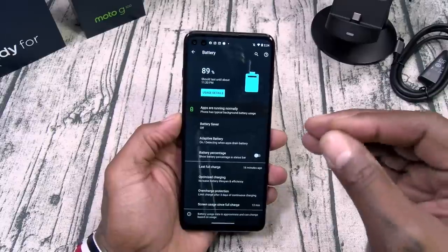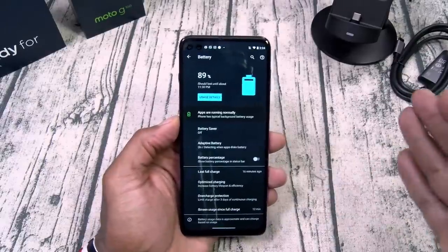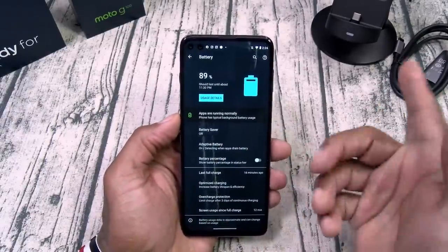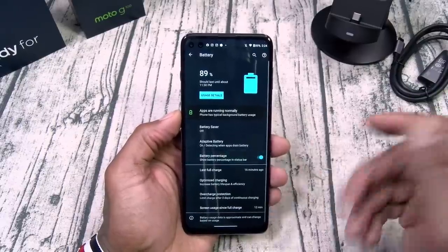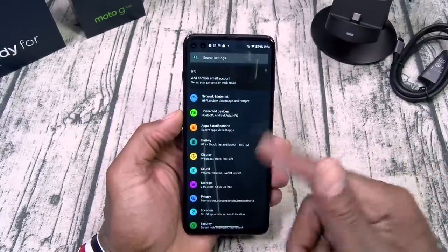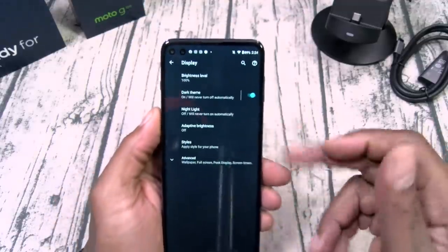Okay? Now, on a side note also, I'm rocking 90 hertz refresh rate. If you want even more battery, you can drop it down to 60. But you do have battery saver. You got adaptive battery. You can show your battery percentage. Might as well go ahead and leave that on. Let's take it over to display. Okay, now you see for yourself, 100% brightness.